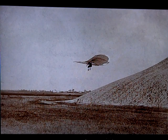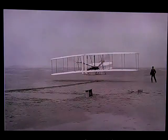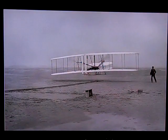Lilienthal performed many experiments on the Indiana sand dunes at the south end of Lake Michigan, east of Chicago. Octave Chanute, 1896, a Frenchman, who shared his results willingly with the Wright brothers. Orville and Wilbur Wright refined the lift and control issues using gliders before adding power.